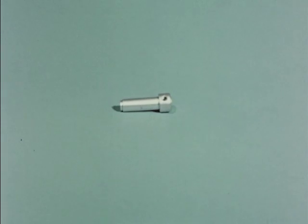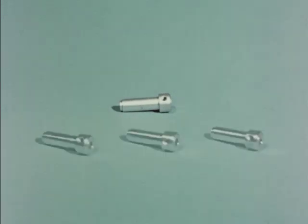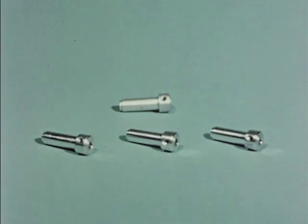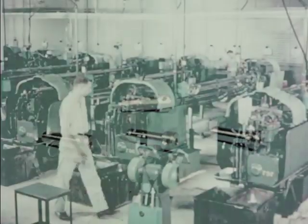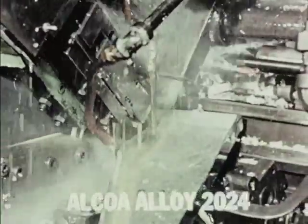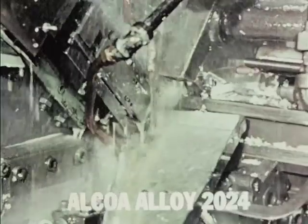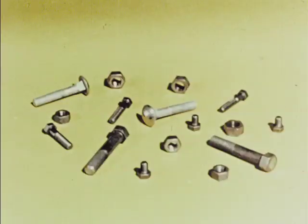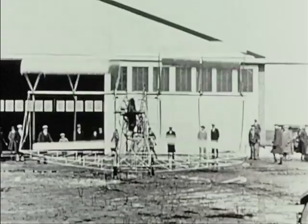Now, this part was formerly made of steel. Nowadays, it's made of strong, lightweight aluminum. It cost the manufacturer less because less machining time was involved, and the aluminum part needed no surface finishing. Or take Alcoa Aluminum Alloy 2024. This alloy has the highest tensile strength of all Alcoa screw machine alloys. Because of its high shear strength, it is often used for fasteners. It is also ideal for aircraft parts.